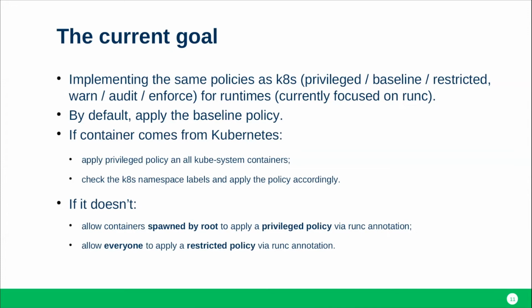So the current goal for the project, which is still at a very early stage, still an experiment that I started 1.5 months ago or so, is to define policies as they are described in that KEP, which was recently merged. The goal would be to apply the baseline policy by default. The goal would also be to apply privileged policies on kube-system containers, to not prevent Kubernetes from running itself, because when we deploy Kubernetes, of course, all the first containers like the API server, scheduler, and controller manager have to run flawlessly.